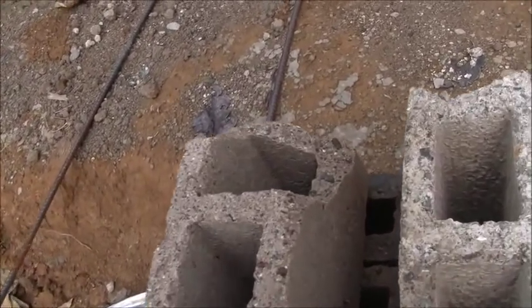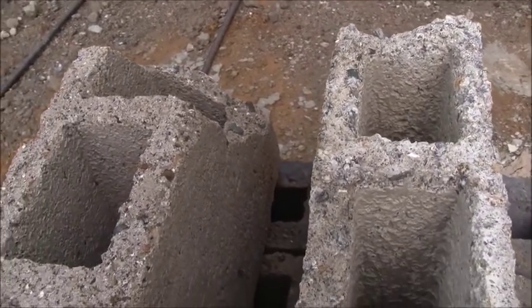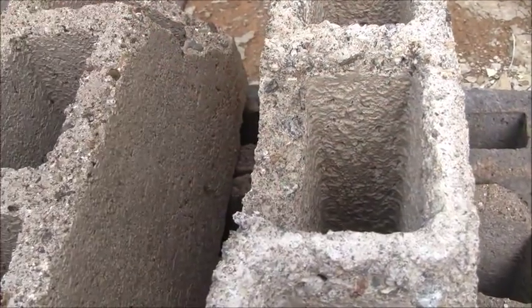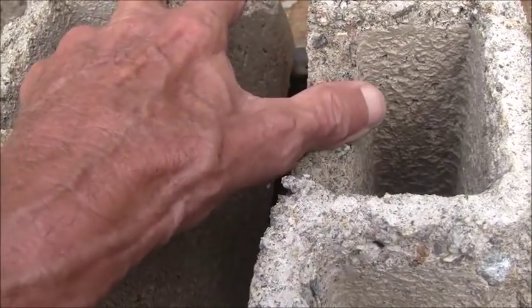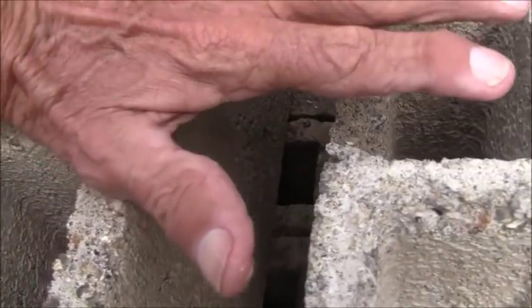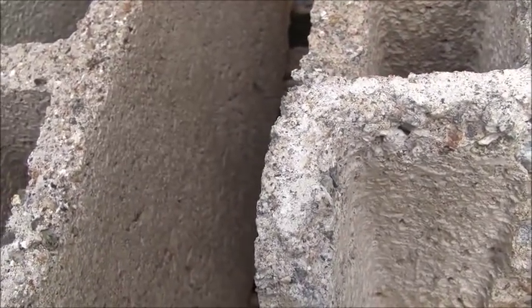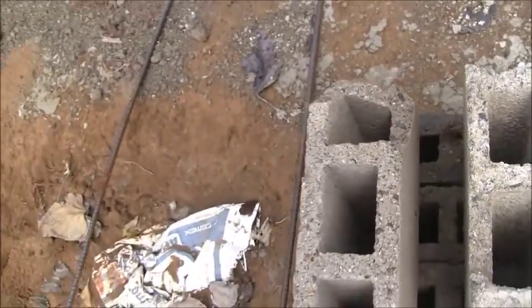But what they'll also do is they'll take a wire figure of eight, and the figure of eight will go like that, and it will join these two walls together. If you look at my hand and say that my hand is a figure of eight, there's a figure of eight there. And they would have to put those at a regulation distance apart.